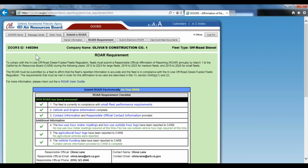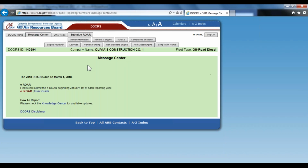Things like that. Also, when it is reporting season, your message center is going to come up, and it'll tell you your ROAR is due on this date. It'll come up with a new message saying for next year, your ROAR is due on March 1st, 2019, and it has a user guide and a link to the eROAR page right here as well.